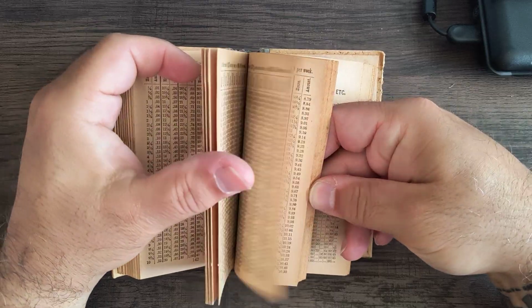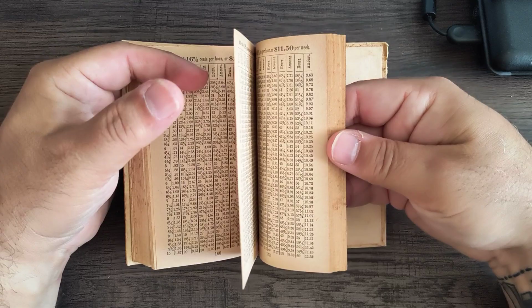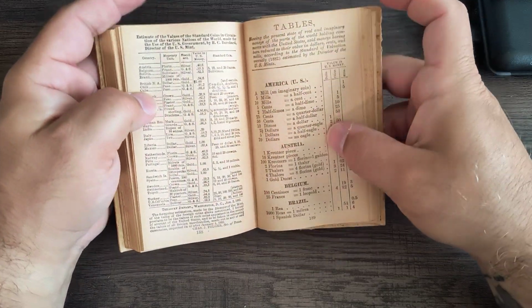I think this is pretty neat. Quite a find. Picked it up for free. Like I said, it was going to go to the waste bin, and I snagged it. Snagged it right out of that waste bin.